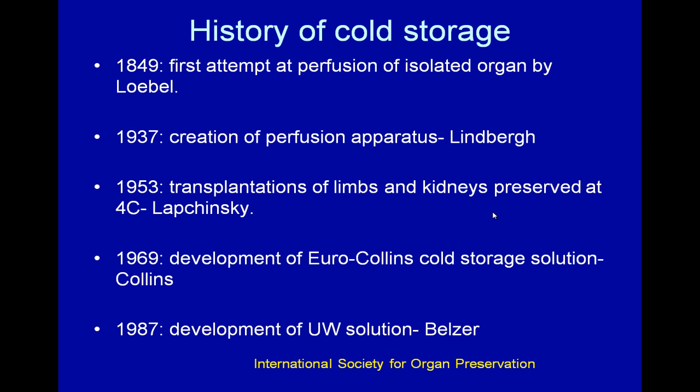The history of cold storage dates back to 1849, and this data is all taken from the International Society for Organ Preservation. In 1849, Lobel was the first person who attempted perfusion of an isolated organ. In 1937, Lindbergh created the first perfusion apparatus. In 1953, Dr. Lepchinsky was the first person who transplanted kidneys preserved at 4 degrees centigrade. In 1969, Collins developed the first Euro-Collins cold storage solution. In 1987, Belzer developed the UW solution, or University of Wisconsin solution.